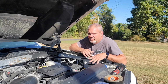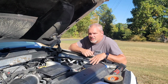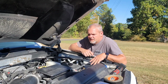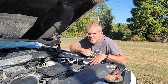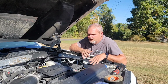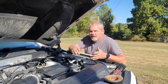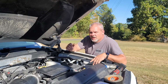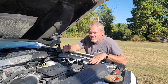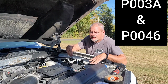I cleared the code, drove it to the end of the road I live on, cut the truck off, cut it back on, and it did fine for a week. I drove it to Georgia and it was still running fine all the way over there. I cut it off, stayed for a couple of days, and then fired it up, getting ready to come back home. The same thing happened again. I did clear the code, cut it off, cut it back on, and everything went fine again. Then I got home, and the next morning, I was leaving to go get some breakfast, and when I came out to start it up, it would not come out of engine reduced power. It just kept giving me the P003A and the P046, I believe is what it is.